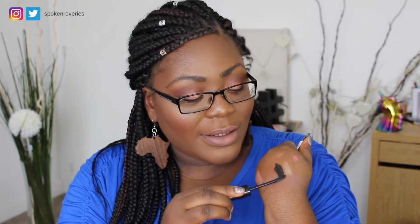I'm wearing the shade Mocha, but I have no idea where I've put it, but it's a brown shade, and I think you would have already seen me do a get ready with me with this look, so you would have seen me wearing it. And they actually have some really unique shades. They've got purples and stuff. They've got this black shade in there, which I'm just going to swatch because it's like, whoa.